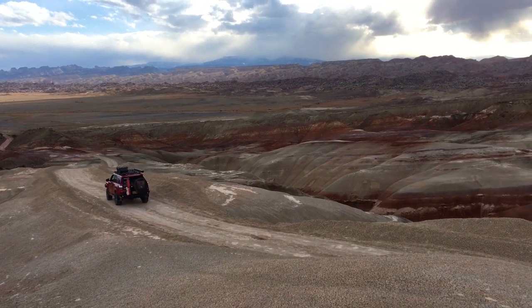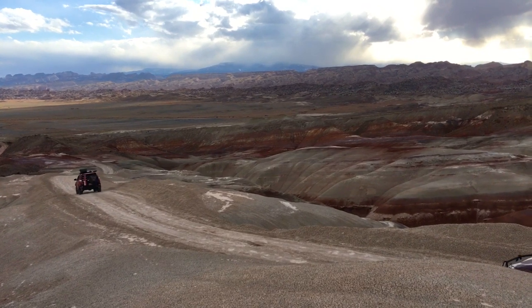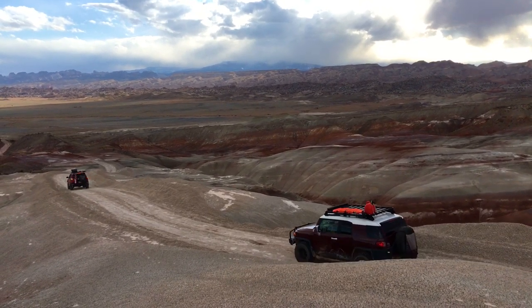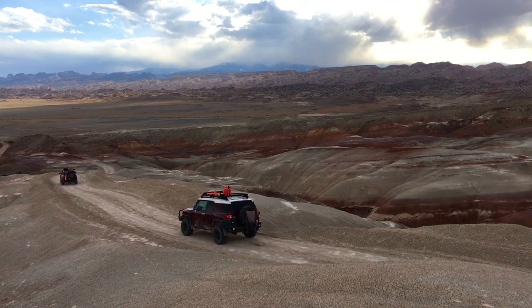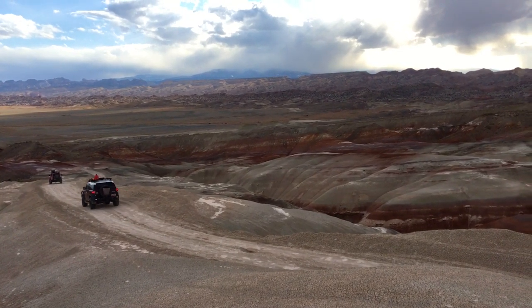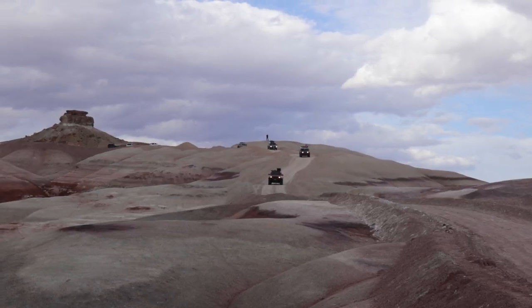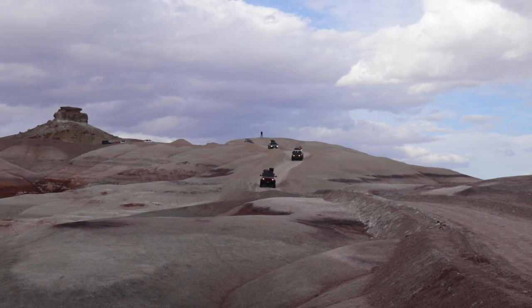The bentonite hills appear as soft contoured banded hills in varying hues of brown, red, purple, gray, and green. The hills are comprised of the Brushy Basin Shale Member of the Morrison Formation. Bentonite clay, altered volcanic ash, absorbs water and becomes very slick and gummy when wet, making vehicle or foot travel difficult or impossible.